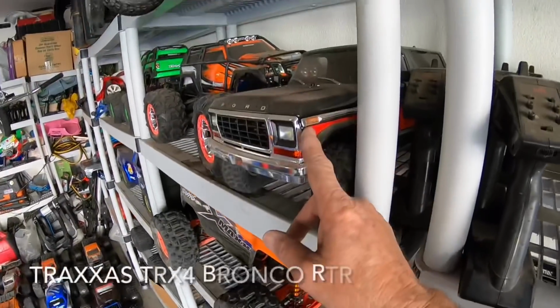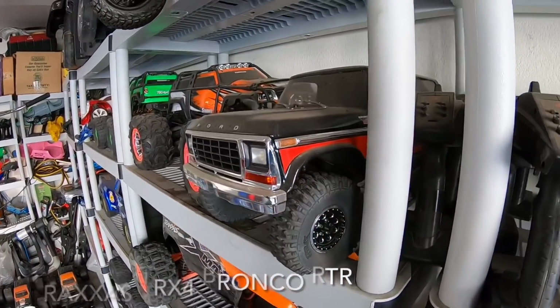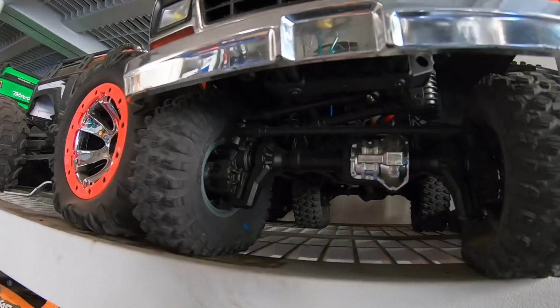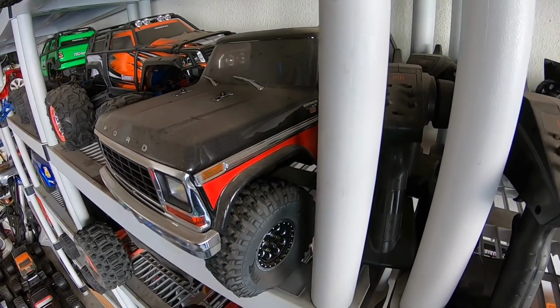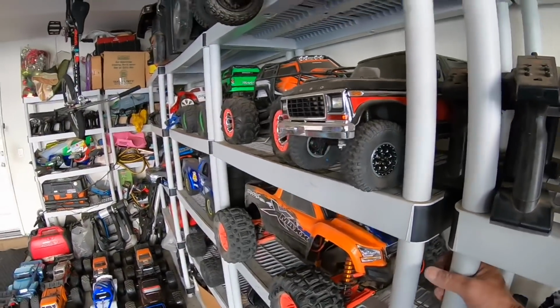I do have a TRX4 right here that's real dusty. As you can tell, I don't do much crawling. It's got some aftermarket wheels on it. Some pretty cool parts in this thing. But I got the Bronco, and I have the Blazer somewhere. I haven't seen the Blazer in a while.